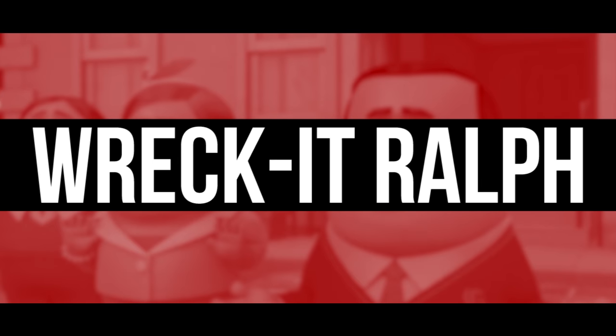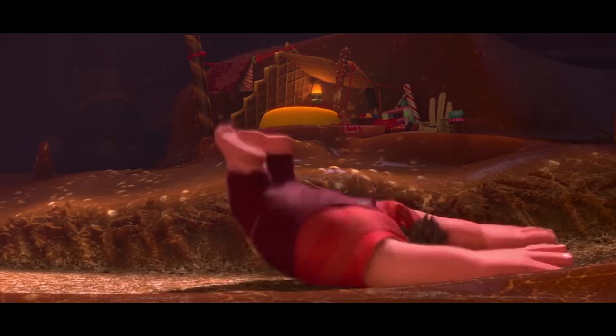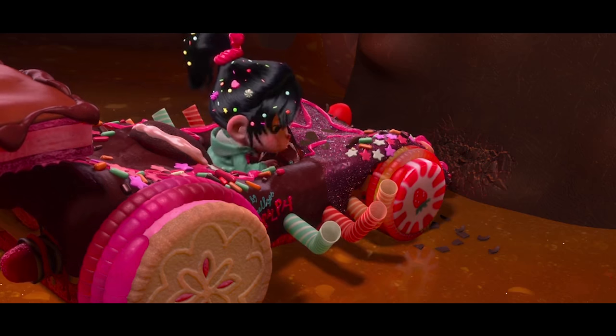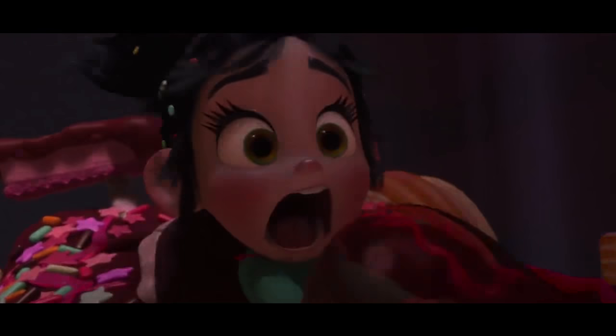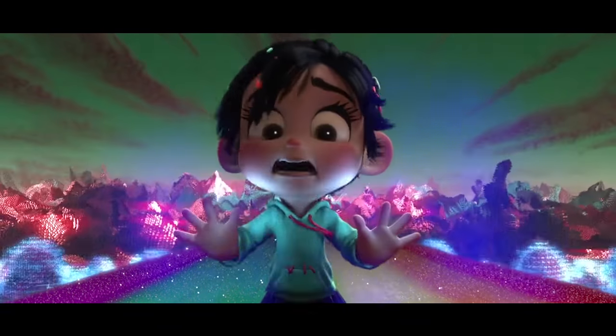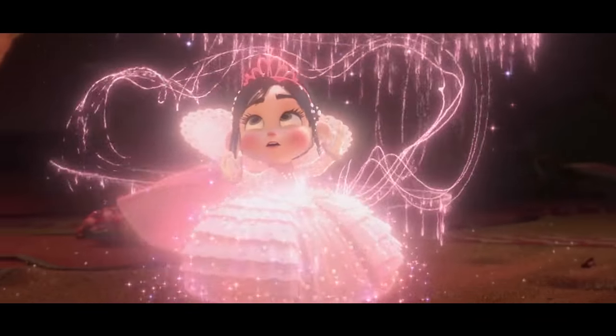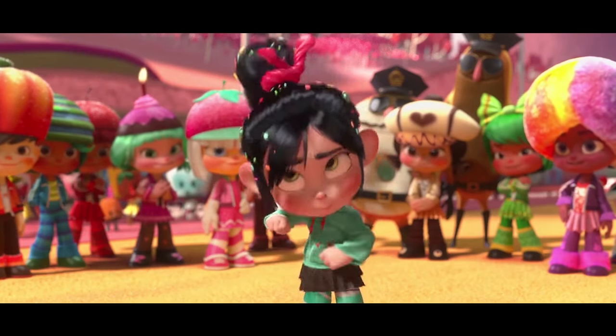Wreck-It Ralph. When Vanellope is taught to drive with the help of Ralph, she loses a tooth. She spits it out and gives us a big smile, letting us know she lost that tooth. But later on, it reappears. With all the sugar and candy throughout the lands they're visiting, we're certain there must be at least one dentist. There was probably a deleted scene of her going to the dentist and getting a crown. That's why she has that adorable smile again.